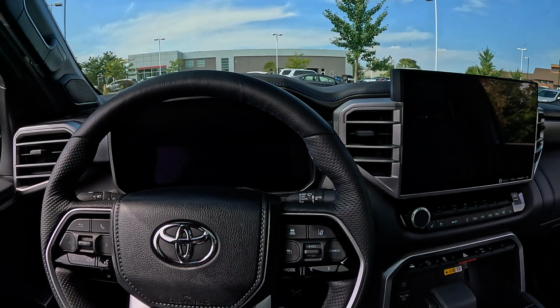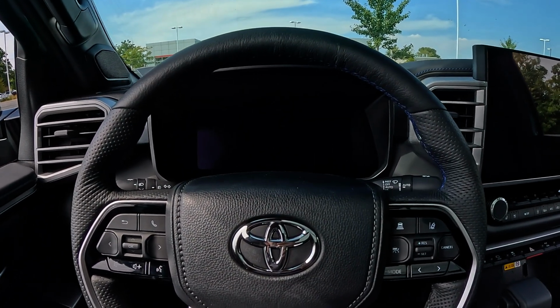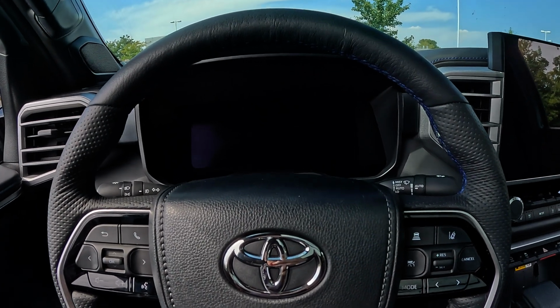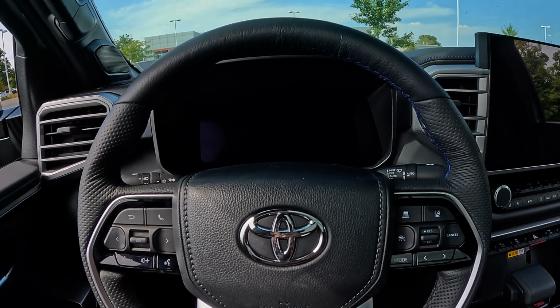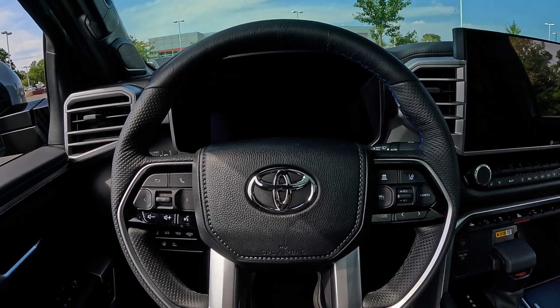Now, before I turn it on or start it up, I'm going to have to move my seat forward. Toyotas are always beeping about something. This beep you're hearing right now is simply me moving my seat forward and backwards.